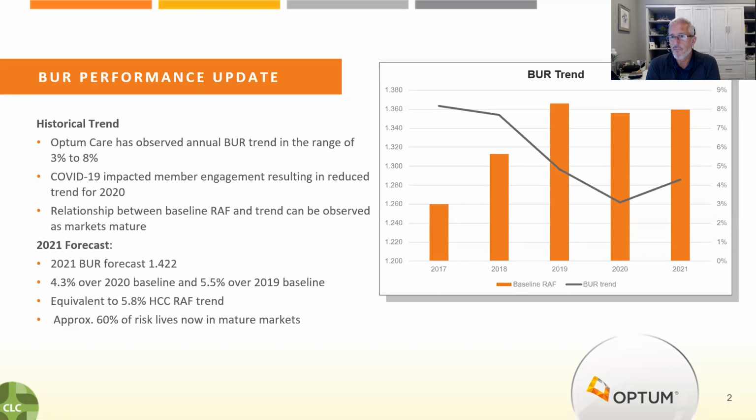That's equivalent to about 5.8% growth in HCC RAF, and that's a component that reflects the health status of the members. Approximately 60% of our lives are now in mature markets, and we have a trend of about 3% for that membership. But in the new and emerging markets, about 40% of our population, we're closer to the 6% mark. So between that 3 and 6%, we get a blend of 4.3% for the current year.